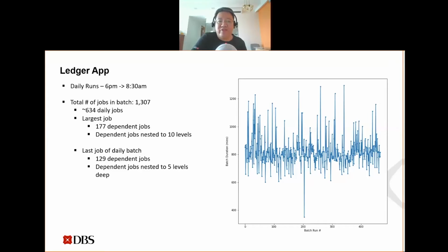On average, it runs around 634 daily jobs, but the actual number can fluctuate depending on holidays and other complex business rules. At its maximum, typically around month ends, quarter ends, or year ends, the application can run over 1,300 jobs. The largest job is dependent on 177 other jobs nested to 10 levels deep. And the final job of the batch is dependent on 129 other jobs nested to 5 levels deep.